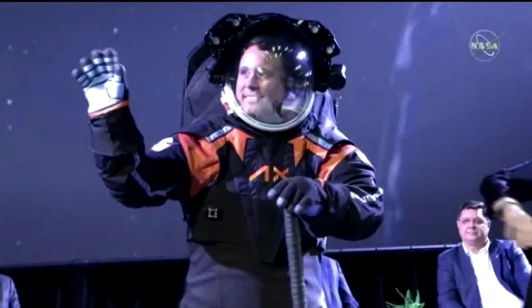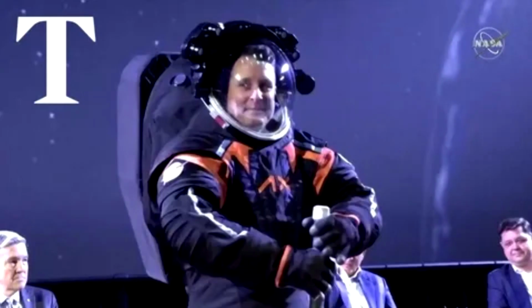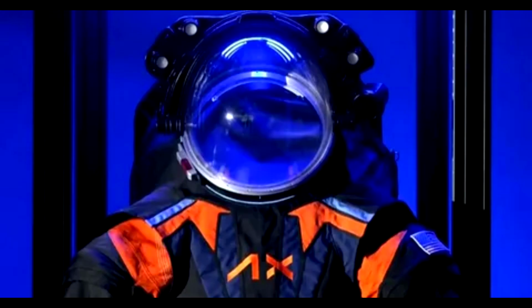Ralston said. The main difference between the prototype shown today and what will be going to the moon is that the ones going to the moon will be white instead of dark. "That's really for thermal reasons," Mr. Ralston said.